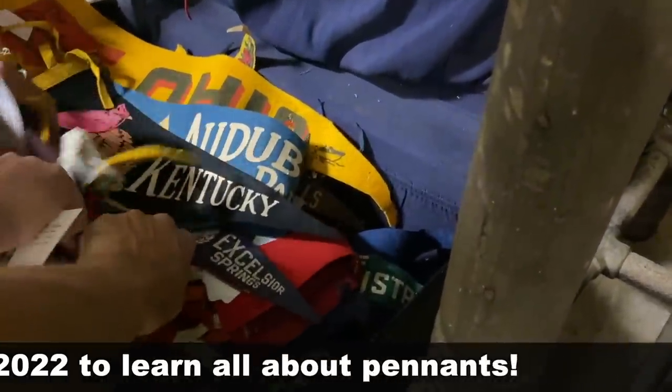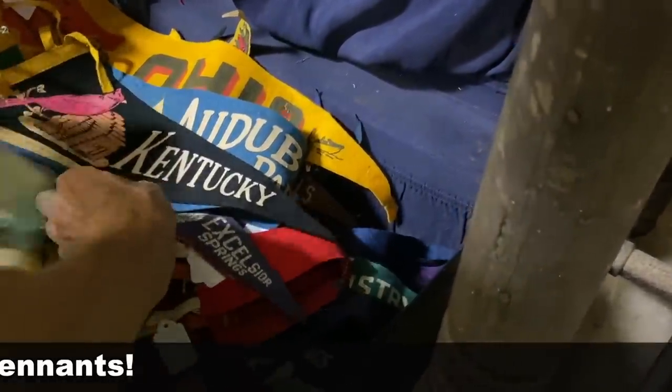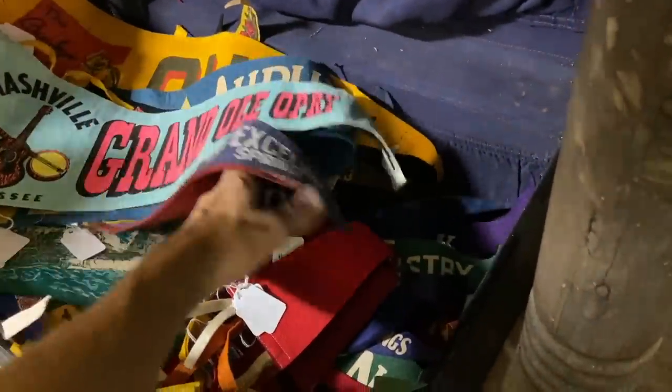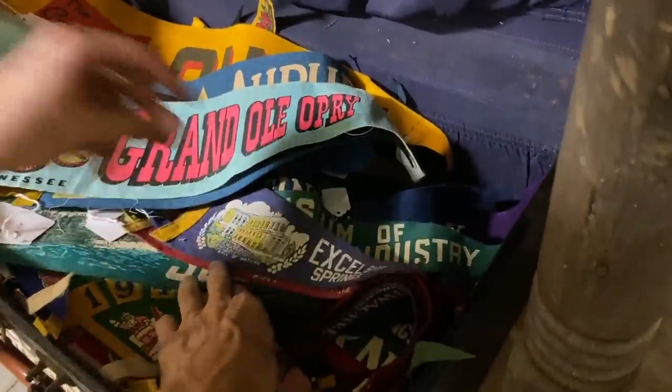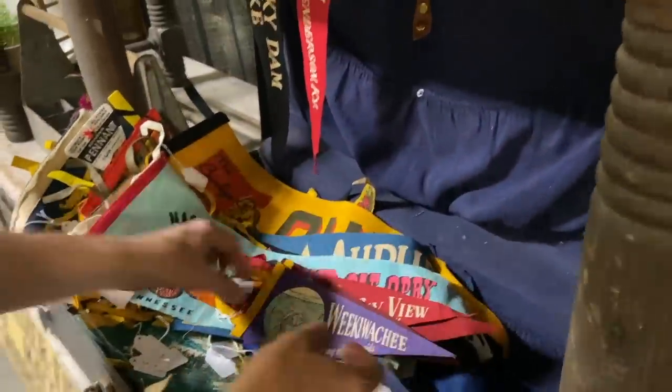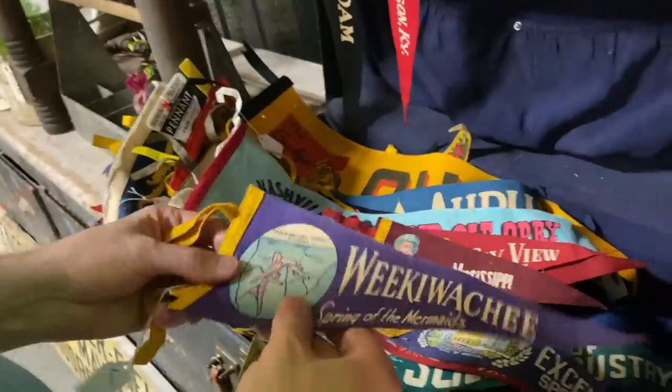Look here. This one's good. That's a bright one. It's kind of day glow. Museum of Science and Industry somewhere. Yeah, I don't know. Look, Weeki Wachee. Oh, that's great. How much is that one?